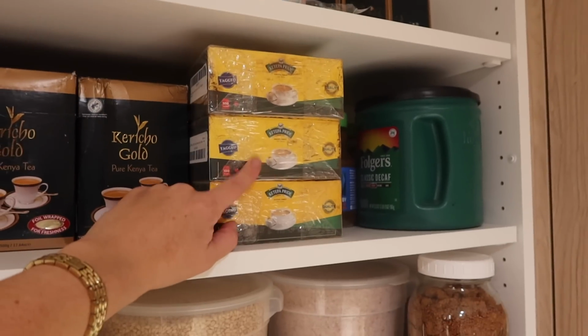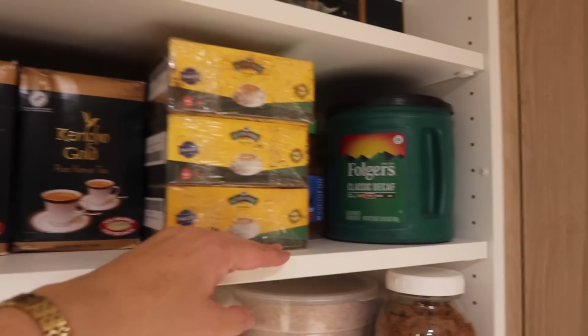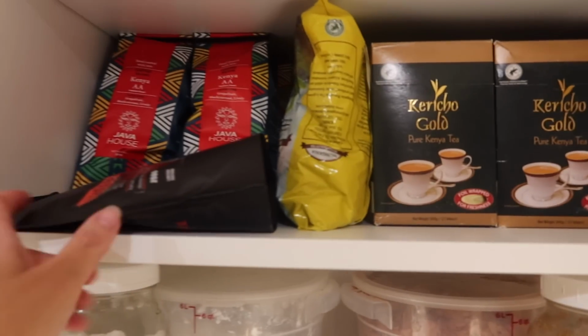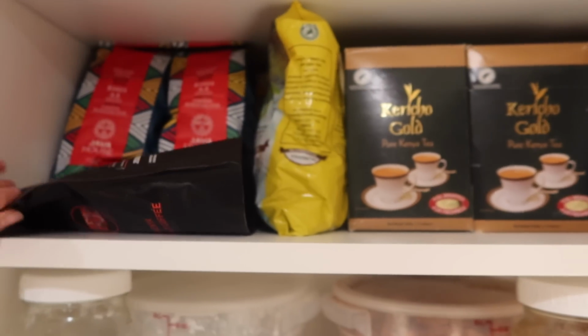But this tea I use a lot for my kombucha. It's so good. We have a little decaf that came from Grandma's house. It's good to have around when you have company. And then over here is our Kenyan coffees. And these we brought with us, or they were gifts. This one was a gift. Everybody brings us Kenyan coffee when they come from Kenya.